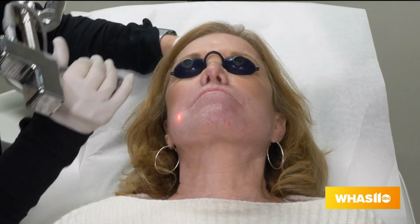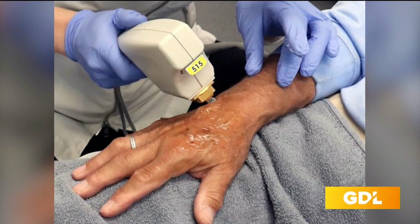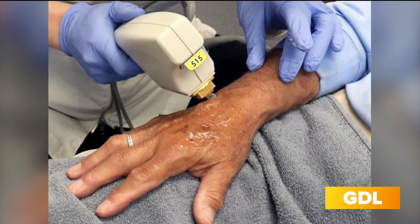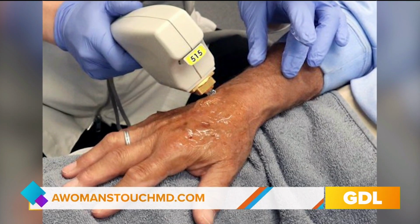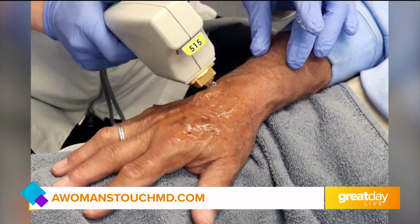We didn't talk about the hands. The hands are a great place. We seem to collect brown spots from the sun, and periodically the BBL can take those out, can bring the brown to the surface. There's not a lot of downtime with it. We can also work on the texture of the skin by using even a light micro laser peel that will take a few days to heal.